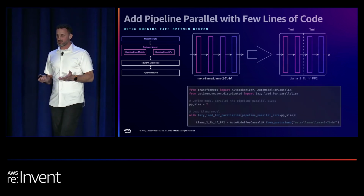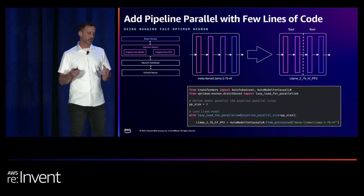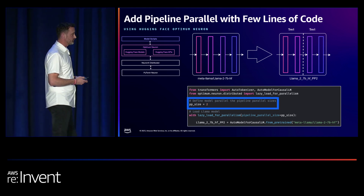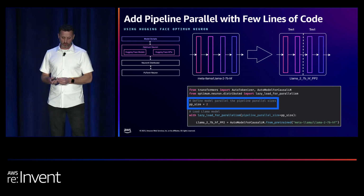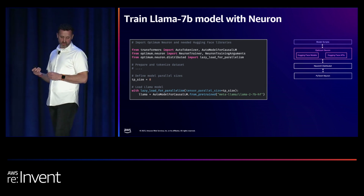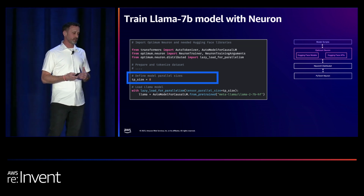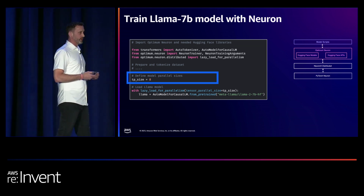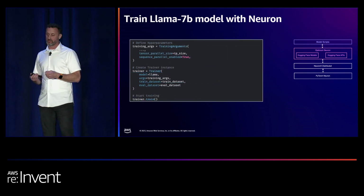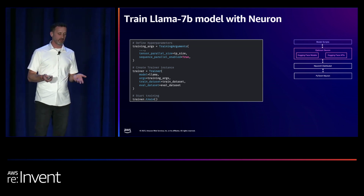Similarly, if you want to do pipeline, that's another technique of sharding. You can usually pipeline across servers, so you do that over the network. You can cut the model in the middle. You define PP size, pipeline parallelism, PP size of 2, and load the model, and it will run. This is again the same Hugging Face Llama 7B model. So now that you guys know how to do this, you can see that in order to run the full training, TP size defined of 8, and then there are some additional hyperparameters that you can control and define, and simply create the Hugging Face trainer instance and start training.